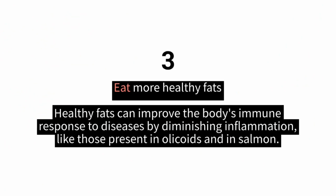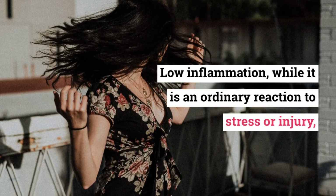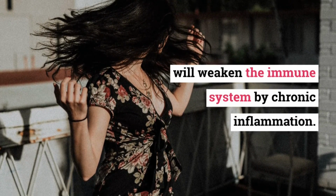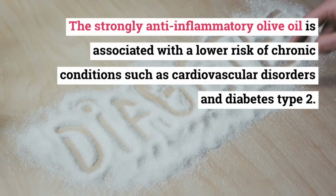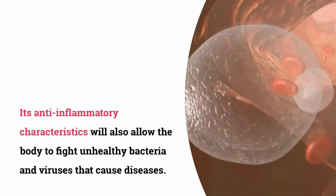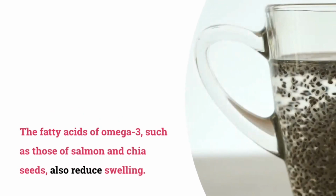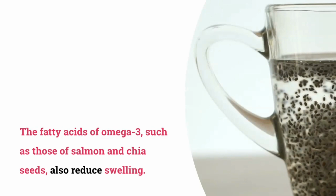3. Eat more healthy fats. Healthy fats can improve the body's immune response to diseases by diminishing inflammation, like those present in olive oil and in salmon. Low inflammation, while it is an ordinary reaction to stress or injury, will weaken the immune system by chronic inflammation. The strongly anti-inflammatory olive oil is associated with a lower risk of chronic conditions such as cardiovascular disorders and type 2 diabetes. Its anti-inflammatory characteristics will also allow the body to fight unhealthy bacteria and viruses that cause diseases. The fatty acids of omega-3, such as those of salmon and chia seeds, also reduce swelling.